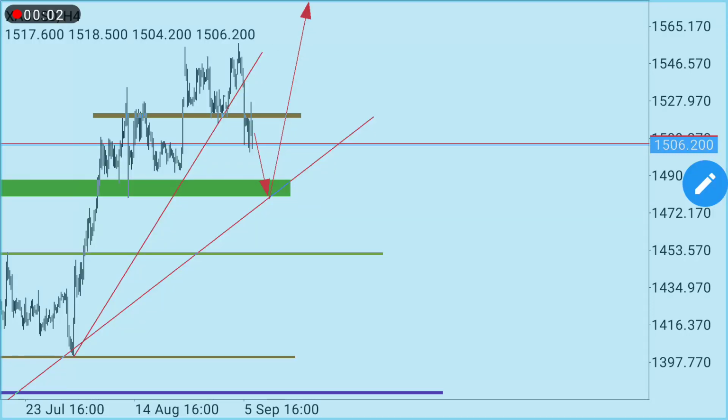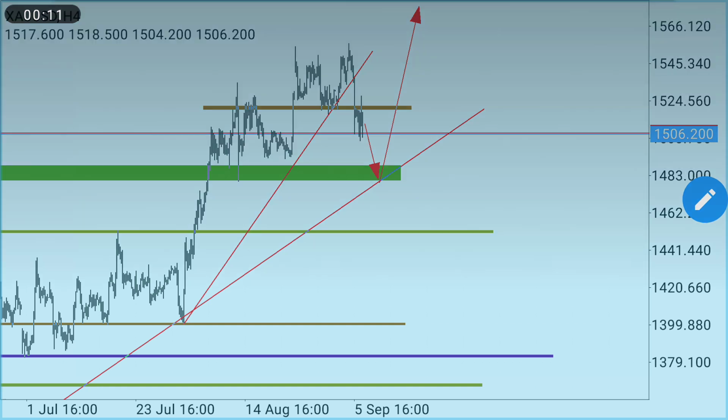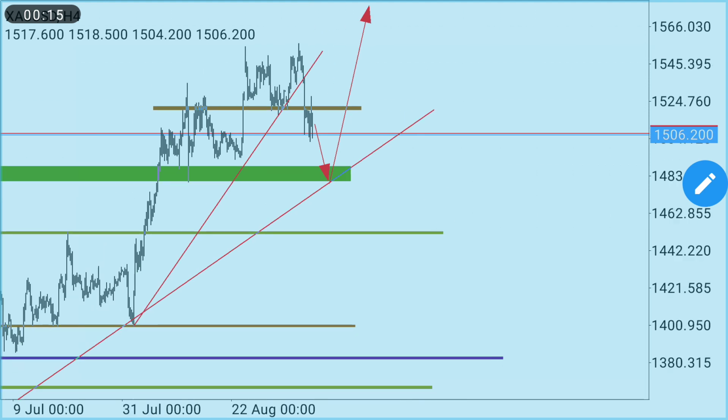Hello, it's another week. And this week we're gonna be looking at the market breakdown for the coming week, which is gonna begin on 9th of September and end on 12th of September.